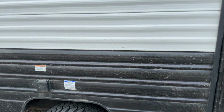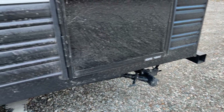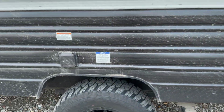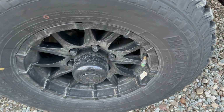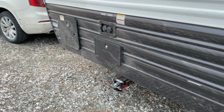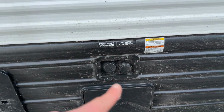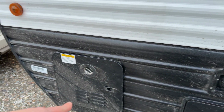So you open that, flip up the bunk. Your gray and black water discharge. Cool thing about the stems, they tell you your pressure is correct. Shore power. Hot water, cool water shower, outdoor shower, your fresh water, tankless water heater.